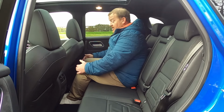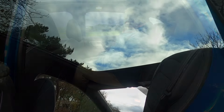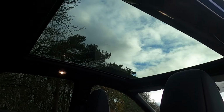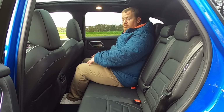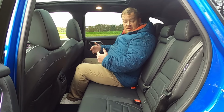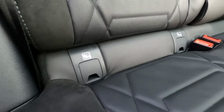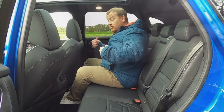Now, legroom, I have tons. This seat is in my driving position and I have got tons of space. Even with this optional panoramic sunroof, I have just enough headroom, but if you are 6 foot, you might find you're catching your head a little bit. For families, underneath these little plastic covers, we do have ISOFIX points on both outer seats.